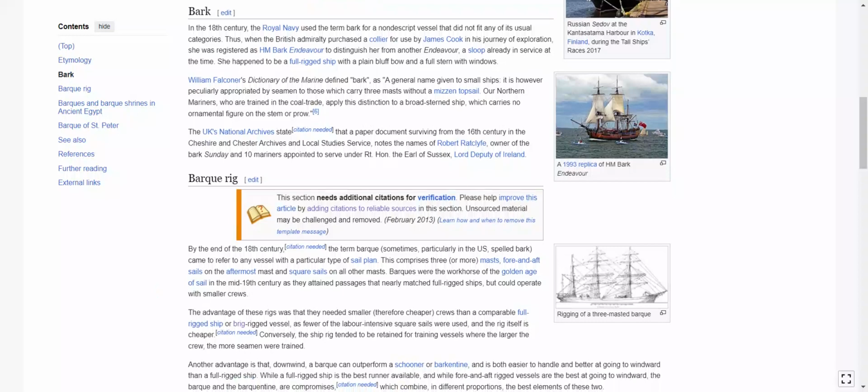So yeah, what is Faulkner saying? "That it's a general name given to ships, however, is peculiarly appropriated by seamen to those which carry three masts without a mizzen topsail." So how does that fit without a mizzen topsail?